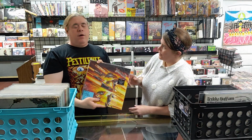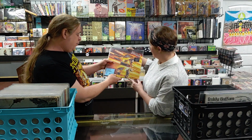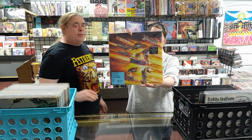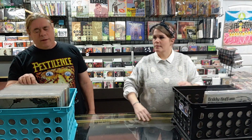This is Firepower. This is the black vinyl version. This is their last album. Just a great record, more along the lines of the Painkiller era. Like they really beefed up the guitars on that one.